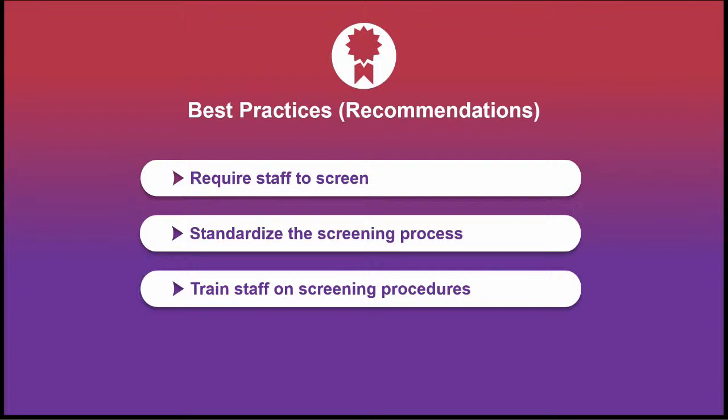So how do you require it? It has to start from the top down. Your board of directors, your tribal councils have to mandate it. Your administration has to require it. It has to be clear to the entire staff that behavioral health screening in our medical departments is a requirement. And the best way to do that is with a written policy and procedure.